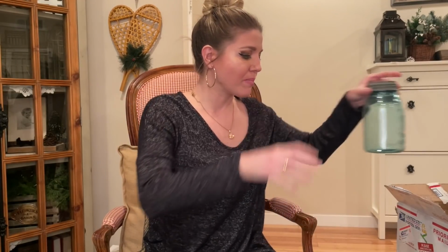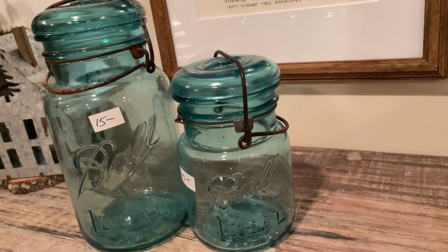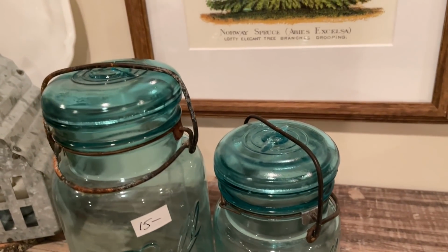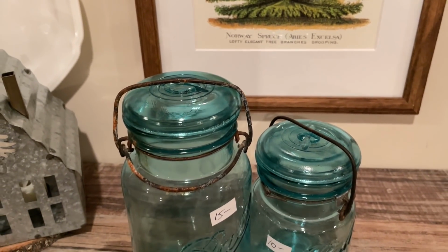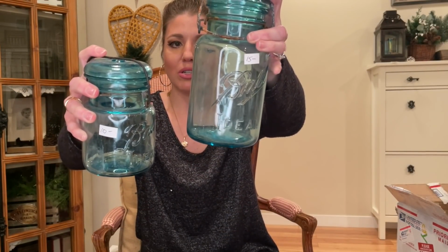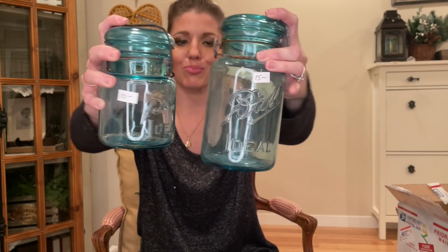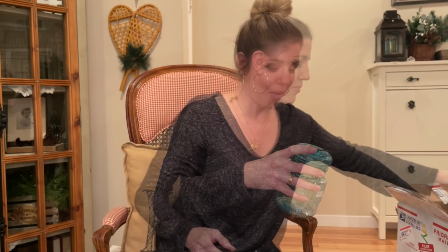And then I actually bought 2 more, and these were kind of fun because they were the same. I like to call them siblings because they kind of bring the same feel. They have the rustic antique metal tops, the wire tops, and this one was 15 and then this was 10. So I'm going to be using these in my spring home decor as well. A couple more pieces.